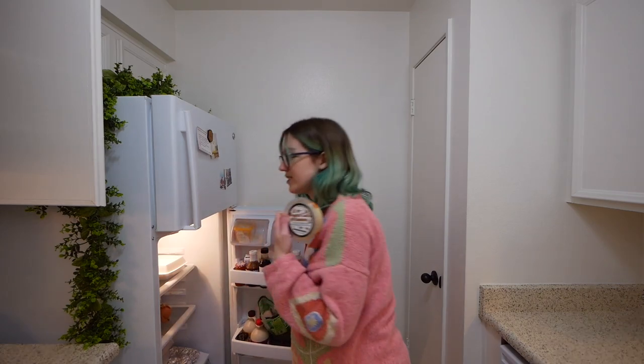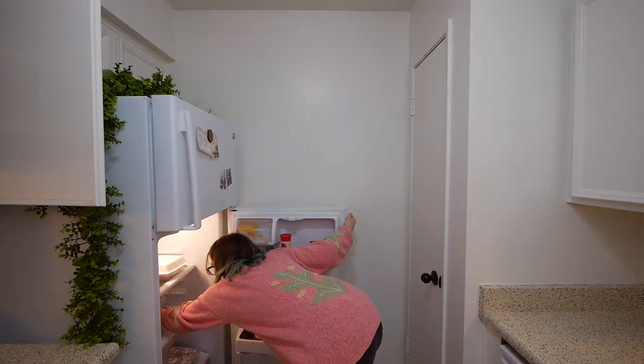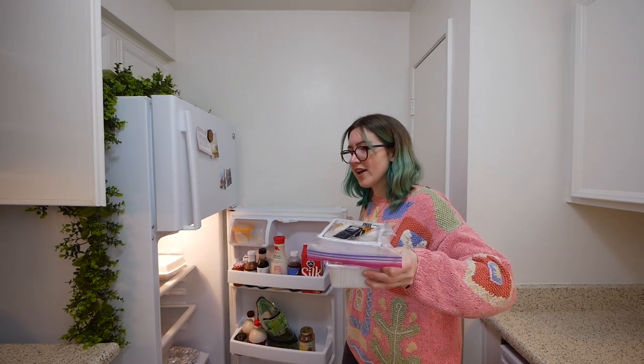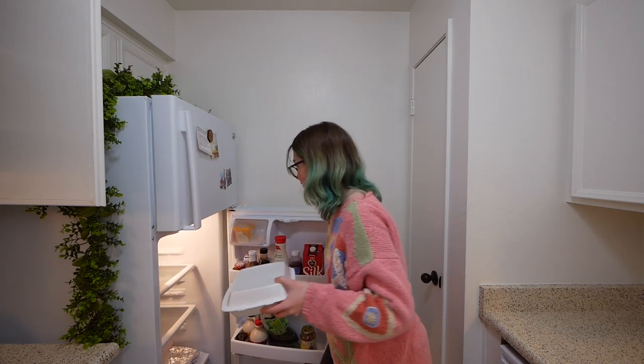I also have hummus to eat for snacks, which I need to get into because I keep forgetting about it. Tofus, 1.5 tofus. I want to do something with the tofu. I had an idea and then I forgot about it. We still have some Chinese food leftovers. I might have some of that for lunch.